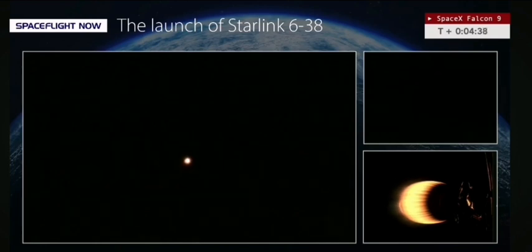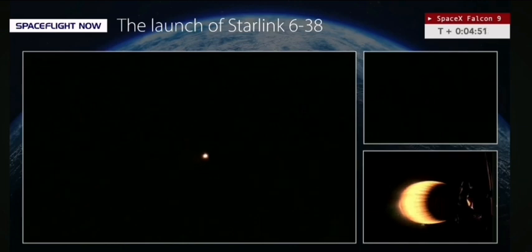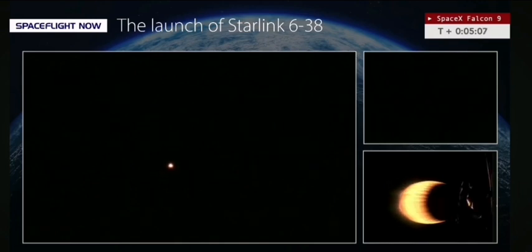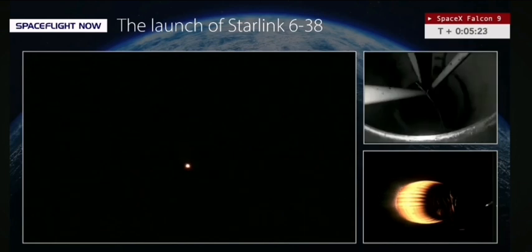The launch of SpaceX's Starlink 6-38 mission. Now coming up on 5 minutes into flight. Both vehicles continue to follow a nominal trajectory. Here a good call out from SpaceX as the flight continues to move along nominally, a little over 5 minutes into this mission. We're now less than a minute away from the first stage entry burn beginning.